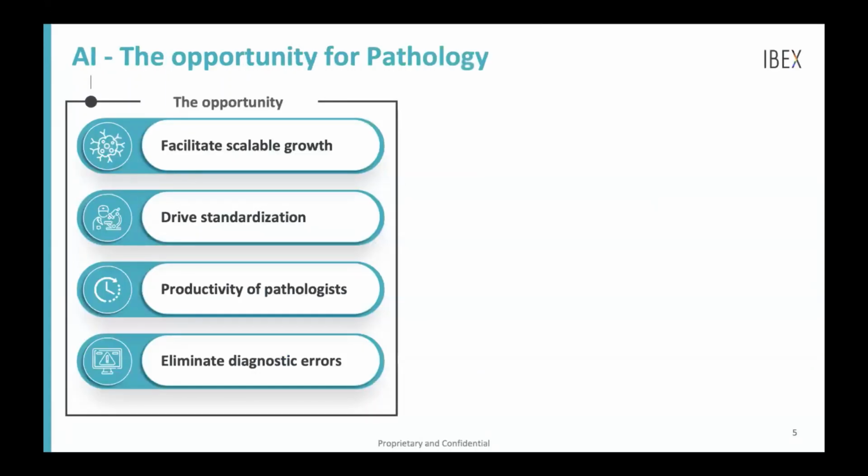The opportunity of what digital pathology and AI is bringing us is allowing pathology to transform in a completely different way than it's ever been able to do before. Labs and networks are able to drive real scaled growth, and they're able to do this at the same time as bringing standardization. On top of this, the combination of digital pathology and artificial intelligence is driving real productivity, and at the same time as driving productivity is reducing and almost eliminating diagnostic errors.